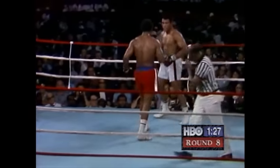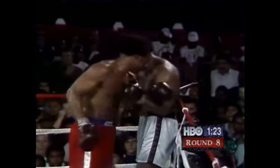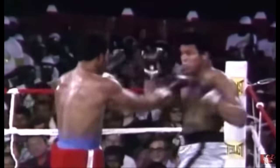While Ali's strategy to use Foreman's wrestling against him was working incredibly well, it soon became clear that he had underestimated Foreman's skill at cutting off the ring. Foreman was able to repeatedly corner Ali and land powerful blows. At first, Ali tried his best to get off the ropes, with mixed results. But then, he did something that nobody expected. He leaned back on the ropes and began to taunt Foreman, daring him to punch harder.